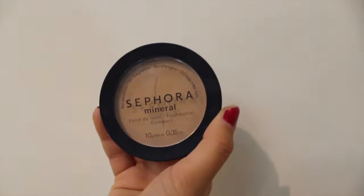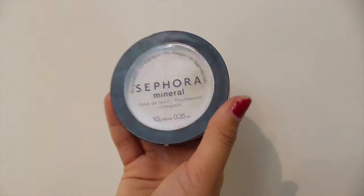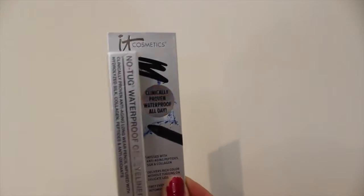So next, I've been wanting a new foundation powder, but I didn't want something where I was wearing a lot of makeup because I am still young. So I got this Sephora Mineral Foundation Compact. It feels so light and very natural. And also in my bag, the lady gave me this. It's just the IT Cosmetics No Tug Waterproof Gel Eyeliner. So that was very nice, the sample.